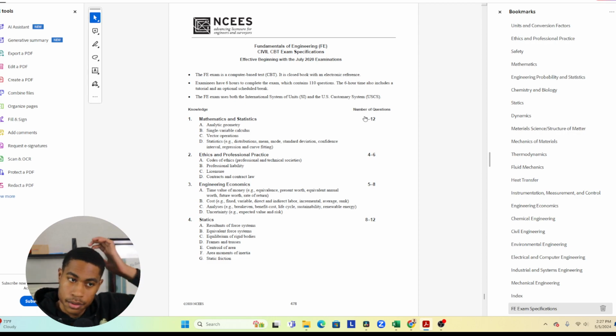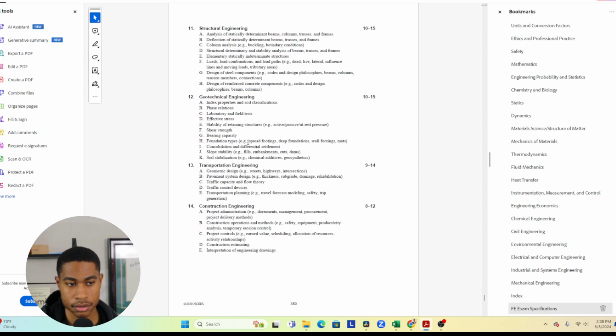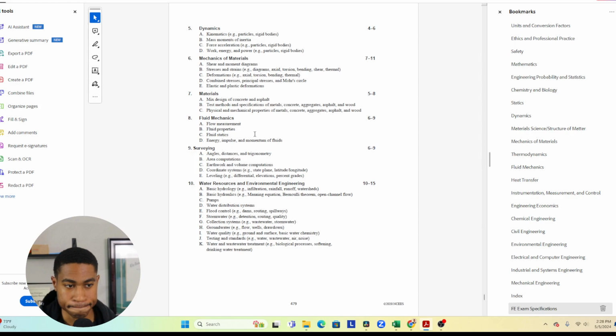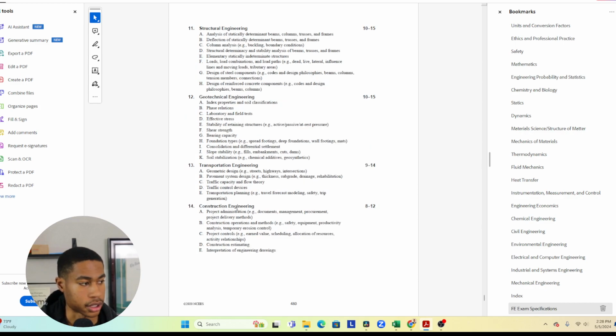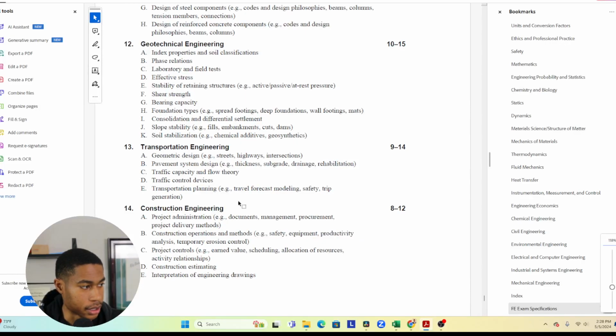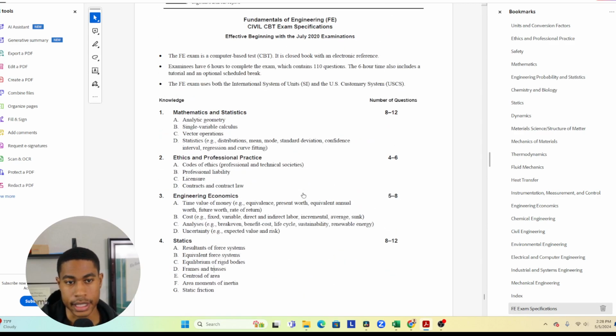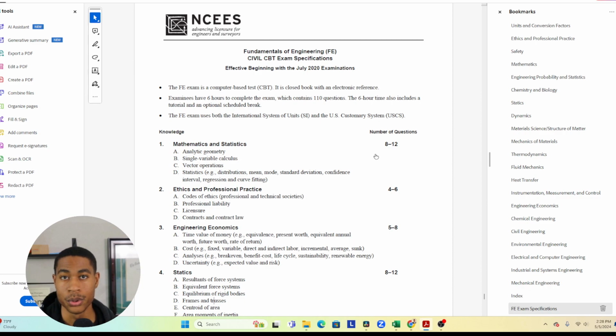Okay. So as we're looking at these specifications, we want to get a good idea of what will be on the test. For the civil section, you're going to have, it looks like, 14 different topics, beginning from mathematics to construction engineering, right? And I'm going to zoom in a little bit so that you can see this a little better. But basically, the NCEES, those are the people who are over this test. They tell you what's going to be on the test.